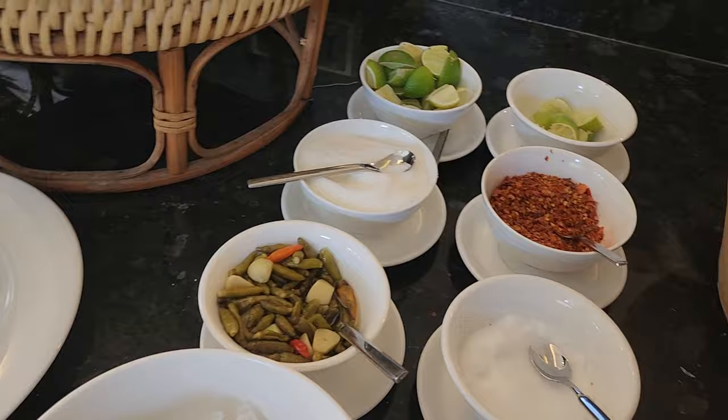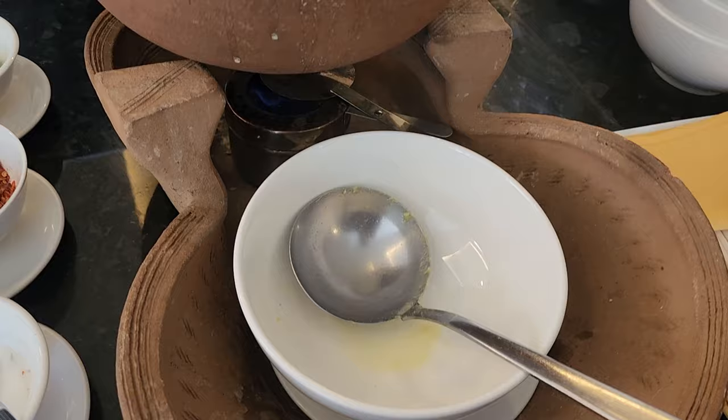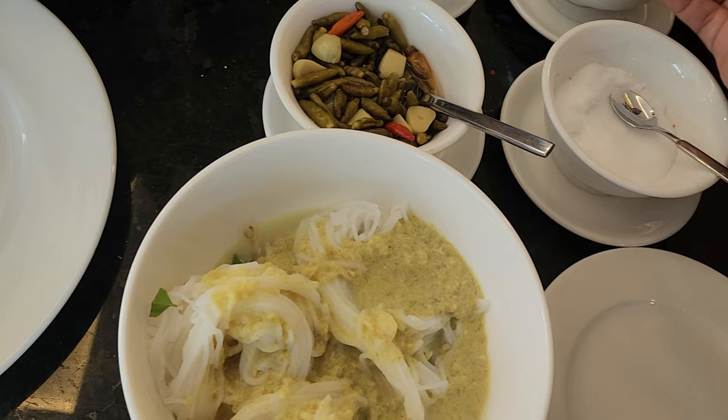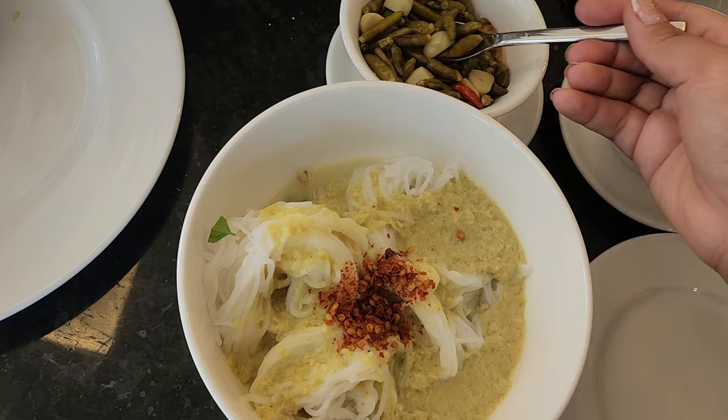No, it's the Cambodian noodle, the one that my mom made the other day with the curry. But this one is pretty good. That's it. And so normally you need to add toppings like crushed pepper, like dry pepper, not too much though, and then chili, and then salt. You add a little salt.